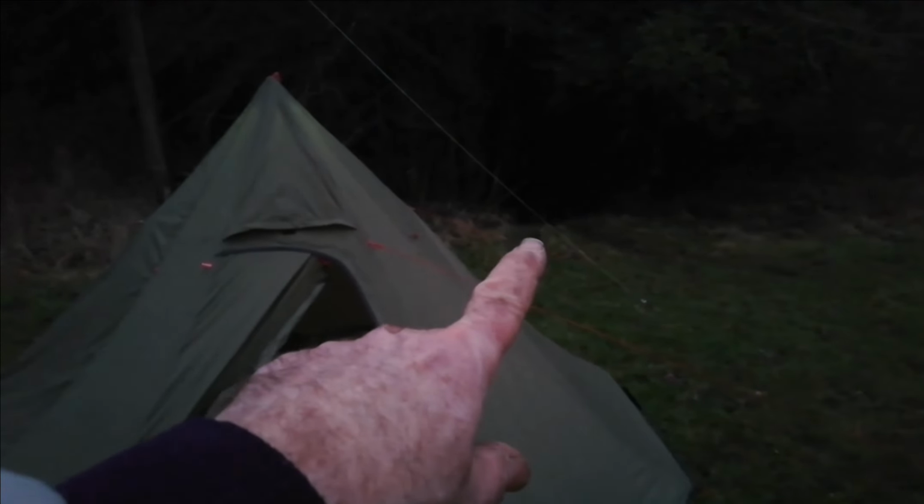This is dry wood I've just walked into the woods to get. That's why I haven't been filming much. I didn't want to go in there and risk getting lost.